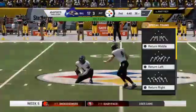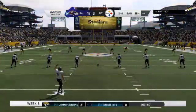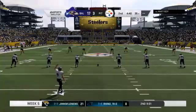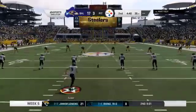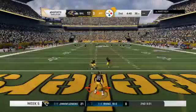And I tell you what, he got it from 58. That had lots of leg behind it. Tucker named the league's all-pro kicker for the third time in 2018. Go ahead and admit it. The only time that you get excited about Justin Tucker kicking is when he actually misses.